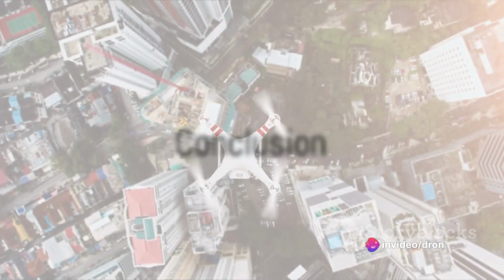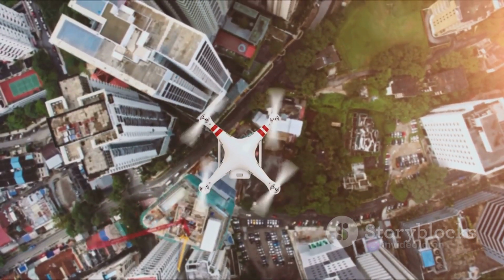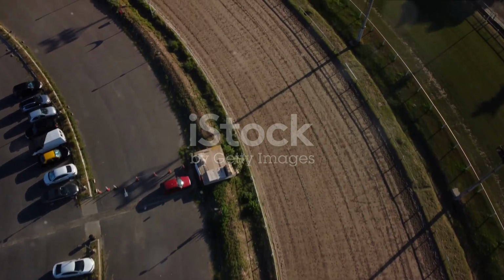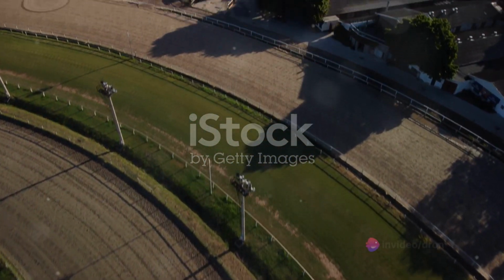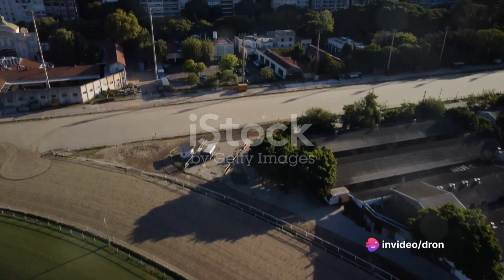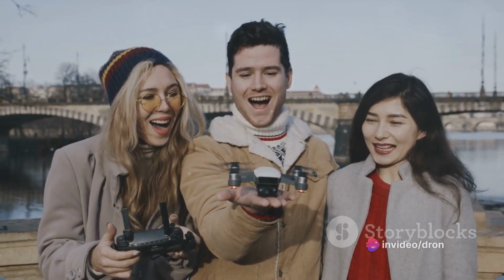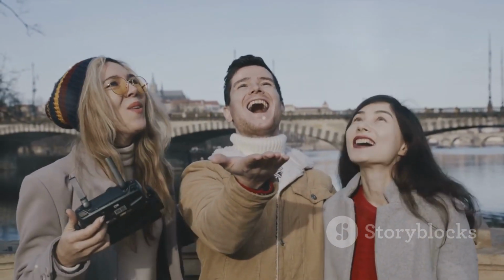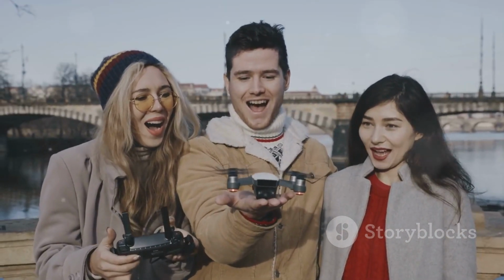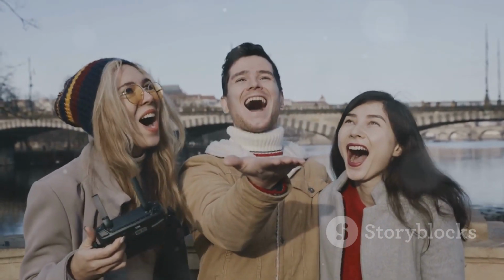In conclusion, the DJI drones offer an impressive range, providing users with the freedom to explore vast landscapes and capture awe-inspiring footage. Whether you choose the Mini 2, the Mavic Air 2, the Phantom 4 Pro V2 Zero, or the Mavic 2 Pro, you're in for an exhilarating experience. And remember, it's not just about how far your drone can fly, it's about the journey it takes and the memories it helps you create. So go ahead and embrace the sky with DJI drones. You never know what amazing sights you might uncover.